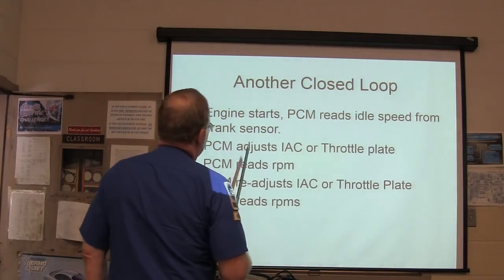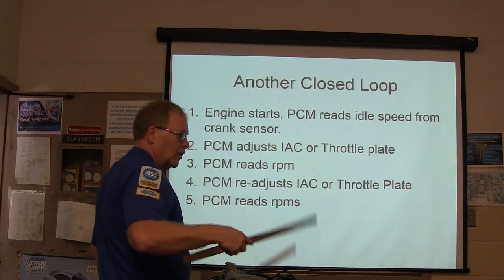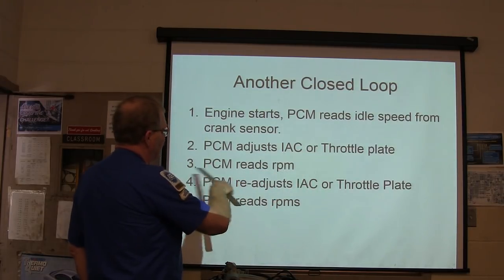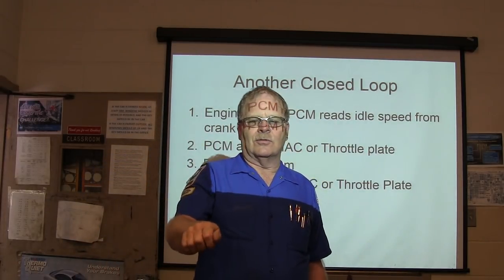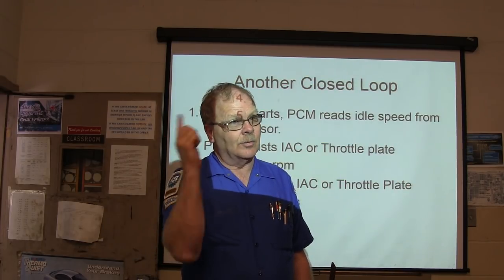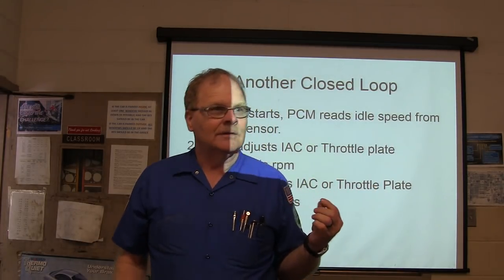Another closed loop is when the engine starts, the PCM reads idle speed from the crank sensor. In other words, the crank sensor is whirling past that thing, it's getting speed. It adjusts the IAC or the throttle plate, the PCM reads RPM again, readjusts the IAC or the throttle plate, and it reads RPMs again. That's kind of like when you turn up your radio, you know when you got it too loud, and you turn it back down, right? That's a closed loop. It's basically what it is. And whenever you touch something and it's hot and you pull your hand back, that's a closed loop too.